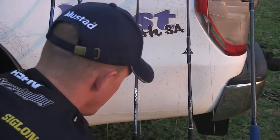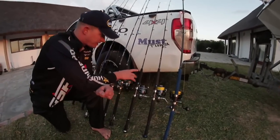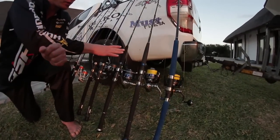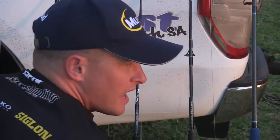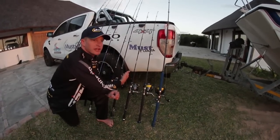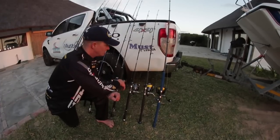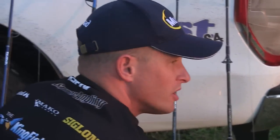Now, these are short rods. We've actually got them rigged up to go down with live bait for amberjack, but they are the ideal jigging rods. This is what you want to be jigging heavy tackle, sort of 60, 80, 100 meters deeper, and you're basically targeting amberjack and any fish that you can't stop with lighter tackle. Don't need three of these, two or one, preferably two on the boat's fine.